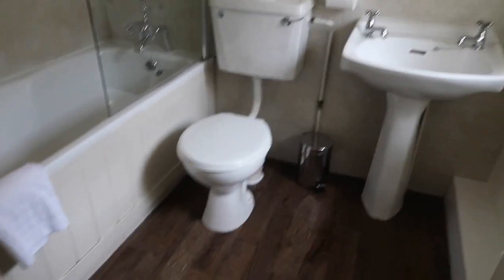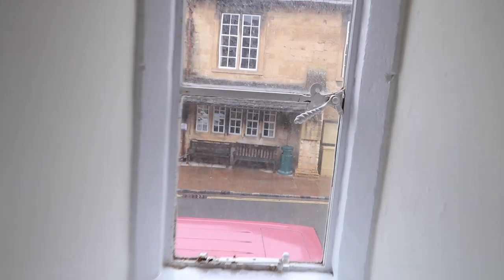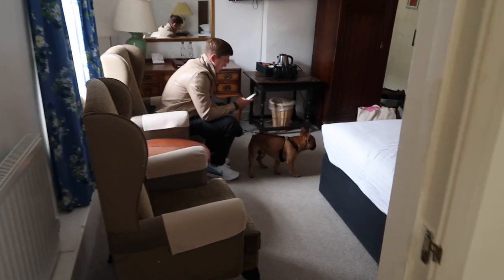So I'll quickly just show you the bathroom. We've got a decent little sized bathroom as well. But yeah, I love all these old wooden floors. It's very Cotswolds vibes. There's a little window out here as well. So super, super cute. Hugo's like, let me on the bed.